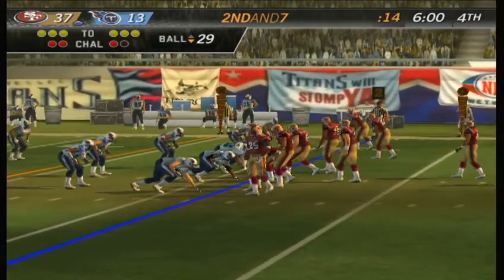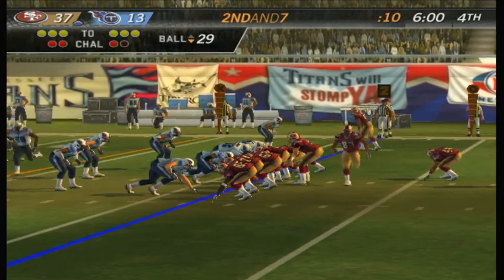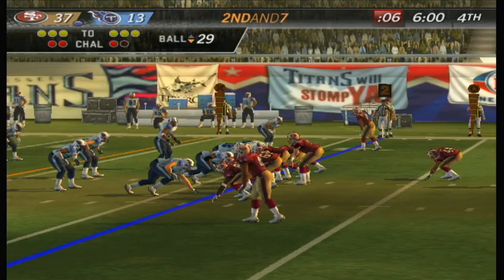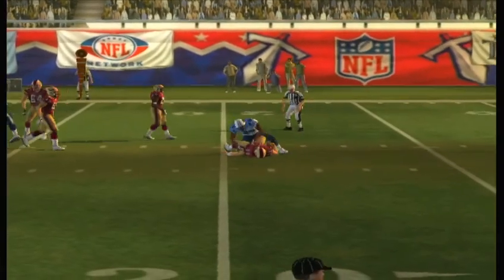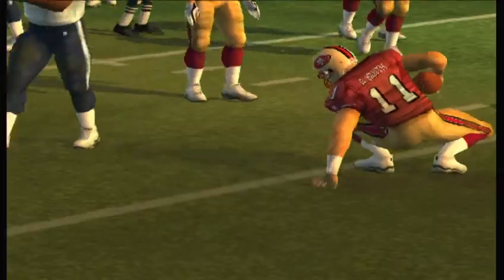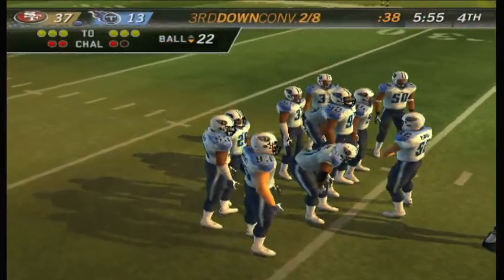The Titans line up in a 4-3. One of us is going to make a play. We've got to have it, D. Hands it off to the back. Great fake. Closing in. Right there. You've got to give a lot of credit to this defensive line. They got a good push in the middle, and he was right there to bring him down.